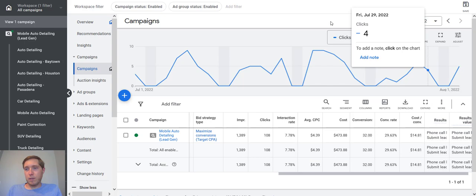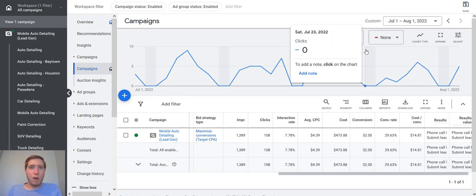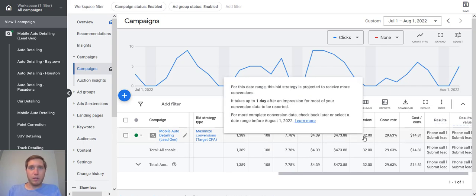Since it's August 1st right now, I've just got it selected from July 1st. So roughly the past month, we have 1,389 impressions, 108 clicks, a 7.78% click-through rate. This is in a suburb outside of Houston, so it's a little bit more expensive. The cost per click here is $4.39. $473.88 spend for the month, 32 leads for the month.